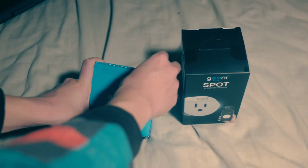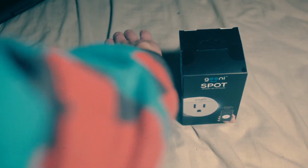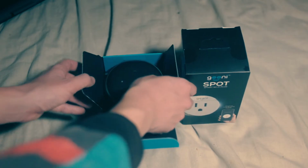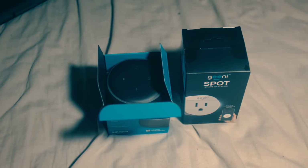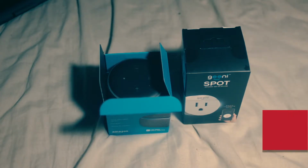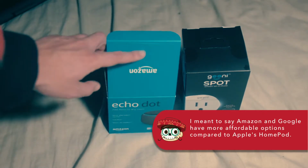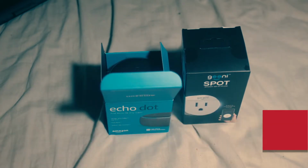Oh, you could actually just peel. Oh, it's just like an Apple product in that way. And speaking of Apple, obviously I didn't want to get the Apple HomePod. One of the nice things if you go to Google or Amazon is that they sell smart speakers at much more affordable prices, even beyond the mini ones, because Apple only has the Apple HomePod, which I still believe is $350, whereas the Echo Dot, this one here, I actually managed to get for $30. It was on sale at Target.